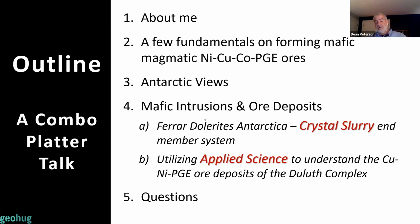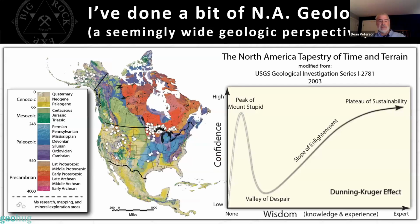And the Ferrar Dolerites of Antarctica. I spent two seasons down there, camping, with unlimited helicopter time, and never saw a sulfide mineral at all. This was not about finding ore deposits down there. It was about understanding these systems, and it's an end member system, which I'll talk about. Then the things I learned there, I applied to the Duluth Complex to come up with a whole new understanding of what those ore deposits are. And it changed what we think of that, we'll just say that.